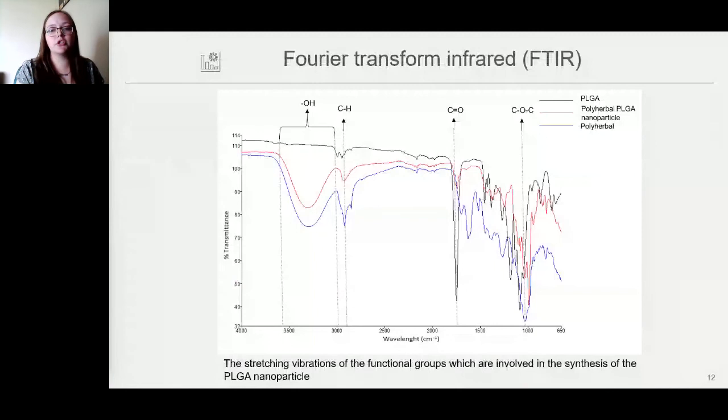To reveal the functional groups and possible interactions of the ethanolic plant extracts and the polymer in the nanoparticles, FTIR was performed. When looking at FTIR of the PLGA nanoparticles, it is clear that the functional groups of both the polyherbal and PLGA itself are present. Some functional groups, however, are less intensively present or some not present at all.